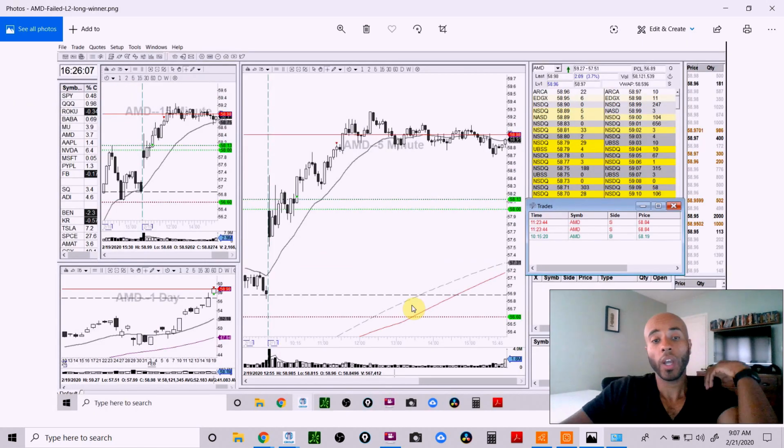On Wednesday, I traded AMD. AMD was a winner as well. This was on Wednesday, which resulted in reaching my 3-to-1 reward to risk ratio. And AMD is actually the same play as DBox.